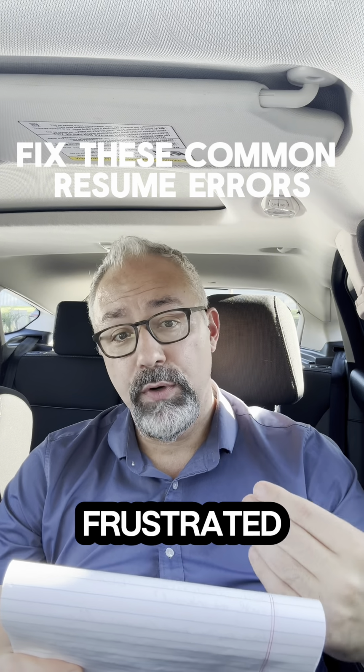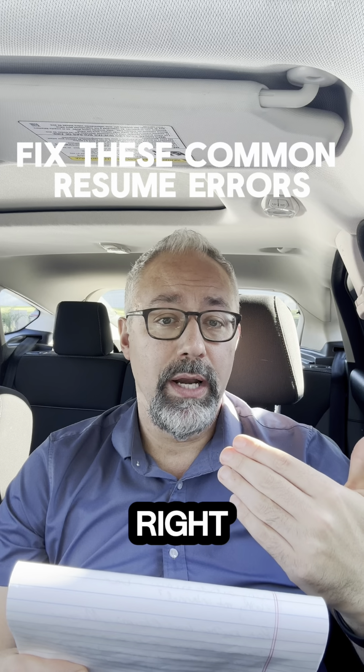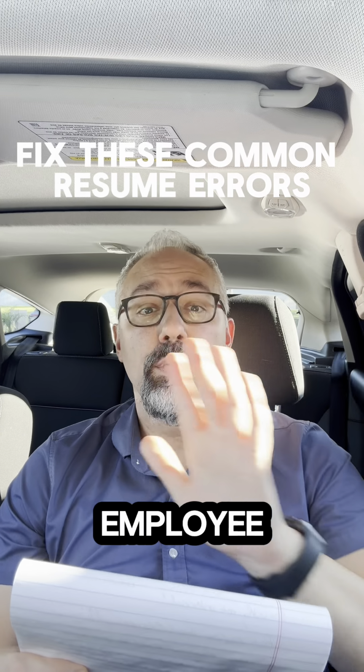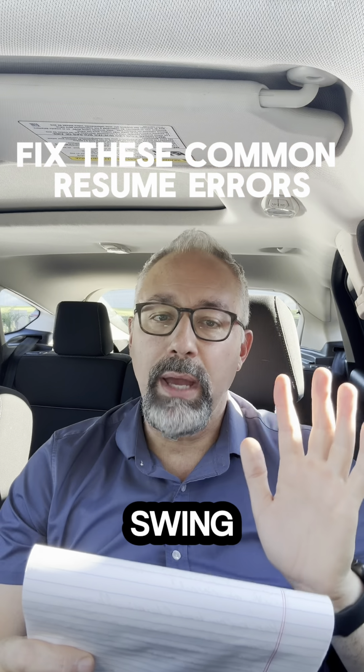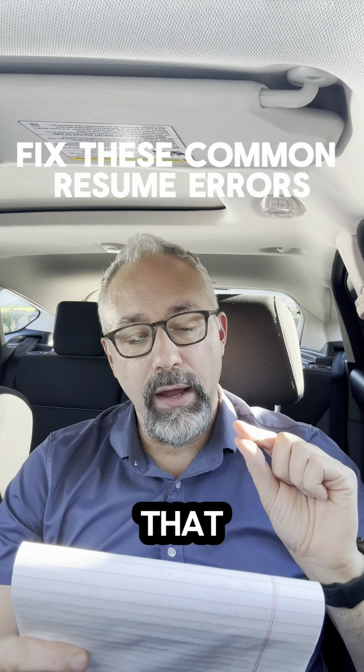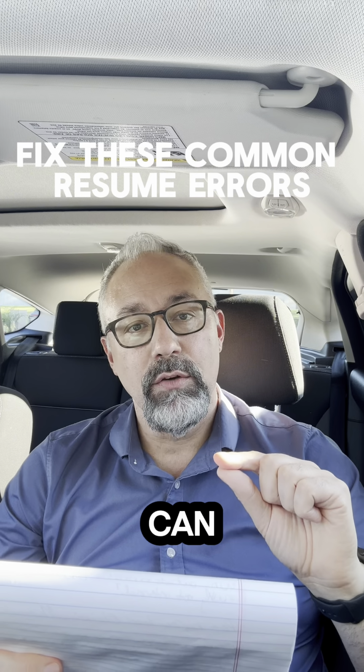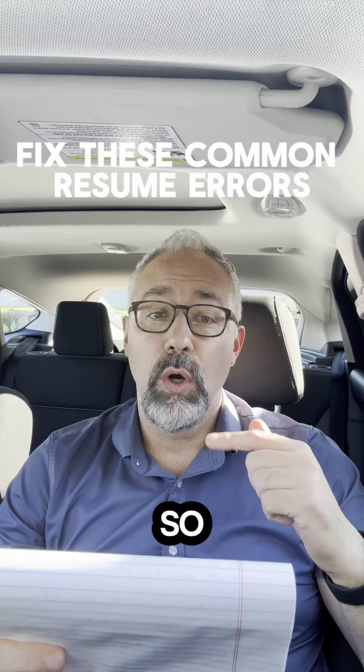Now, I understand that people are frustrated. People are applying to hundreds of jobs right now. The job market is an employer job market. In 2023, we had an employee job market, so it's going to swing back again. But the point is that where it's at right now, guys, you want to do everything you can to help yourself be successful. So I hope these tips help.